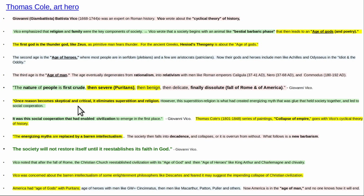Vico continues, once reason becomes skeptical and critical, it eliminates superstition and religion. And what happens is the atheists come in and they rewrite history, and they mock the religion and say untrue, bad things about it, make it worse than its problems ever were. And this is done to change the minds of the youth, and then the society collapses. That's a pretty typical thing. Because you look at Voltaire, he was clever, yes, he was funny, but he encouraged the other philosophes, atheists like Rousseau, for example, his style of philosophy, and that led to the destruction of France, around 1789, 1793.